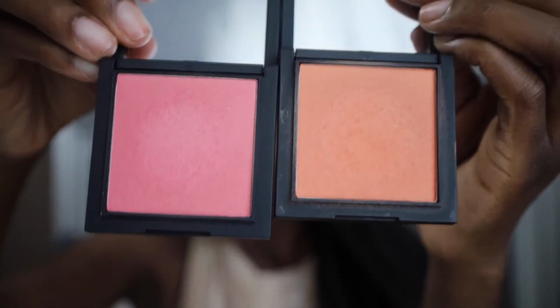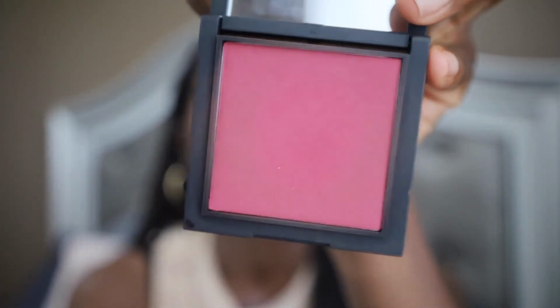So here they are. Next up, we have Buried Away, which is the first blush I tried from them. Fell in love, haven't looked back since, until I started using Clay Too Much. Now I'm conflicted, I'm always using both of them. Just depends on the mood. Buried Away is described as a bright berry burgundy shade. And here is Miss Bared Away.